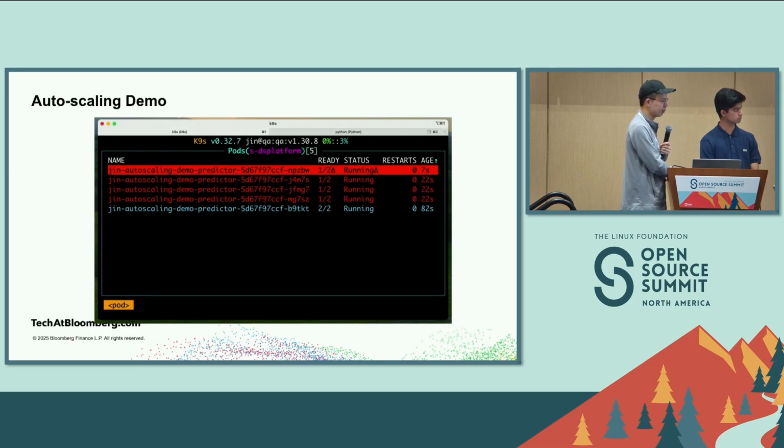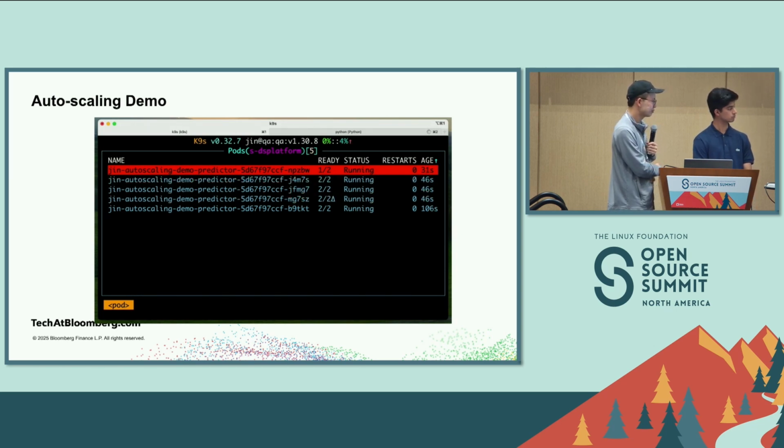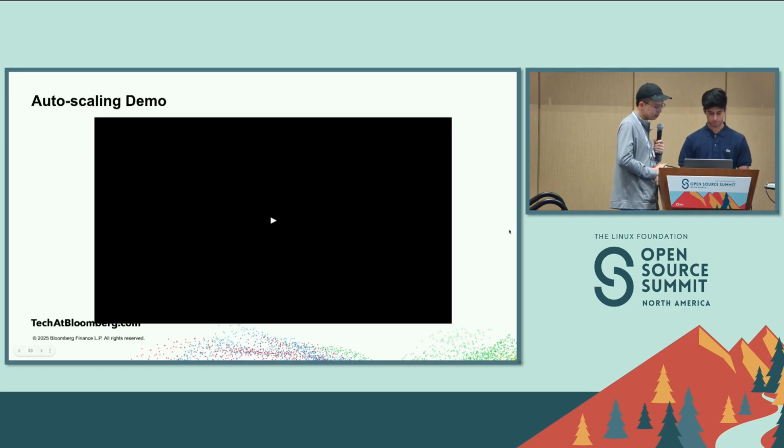Compared to not using model cache, it will take over 10 minutes in some scenarios. So this is a huge speed up in our environment. With model cache and auto scaling, we can make more efficient use of our GPUs. Now only one pod is left. It'll take a few more seconds for the last pod to be ready. Okay, cool. So that's it for this demo.